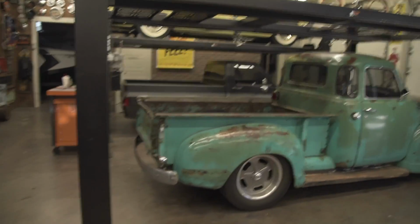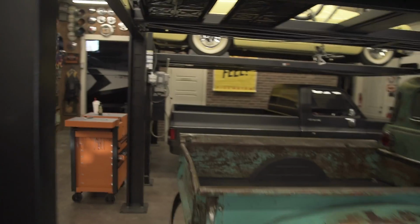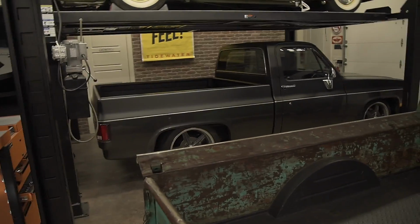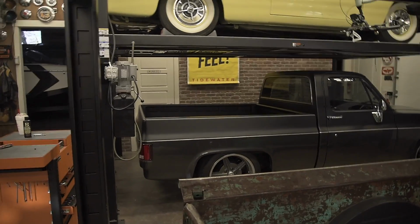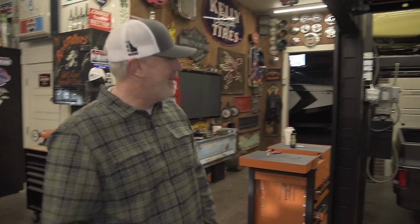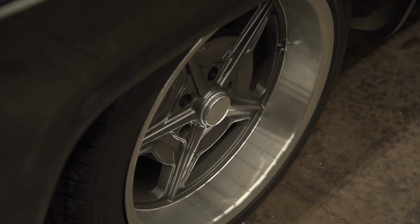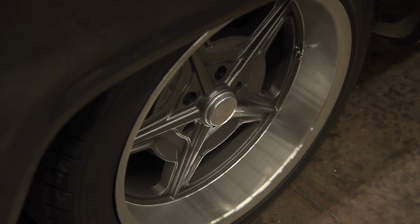All right, now what's hiding on the other side of the rack here? We got the square body. This thing was also with us in Colorado. Pretty much all of Kevin's trucks went to Colorado with us. Who was driving this? This one was driven by my dad and my brother. This was a project that, Kenny will laugh, I started it. I got it torn apart. I got it screwed up royally. I took it to Kenny and he had to fix it.